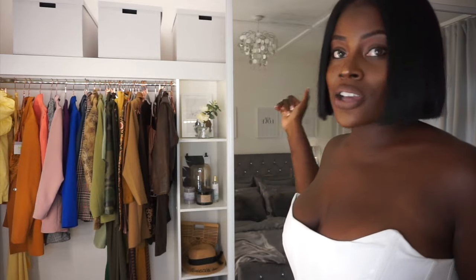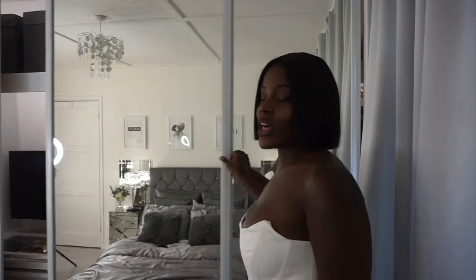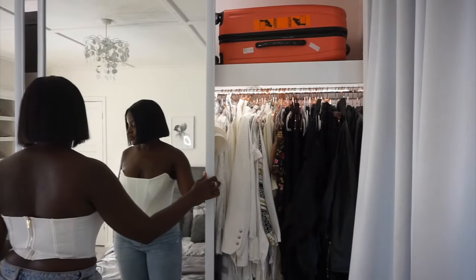I'm gonna show you guys the other side now. Like I said, these are all sliding doors, so they can go this way or that way. So I'm gonna move them down this way.